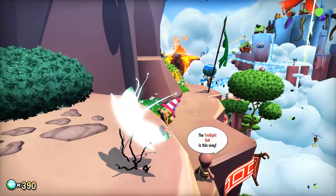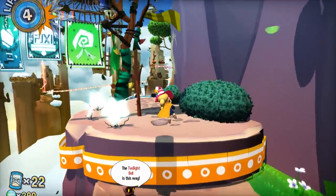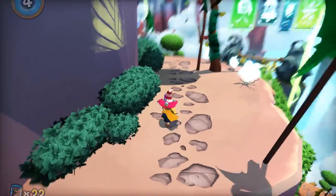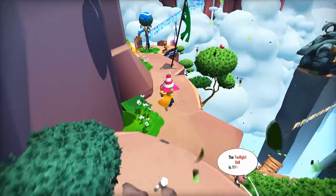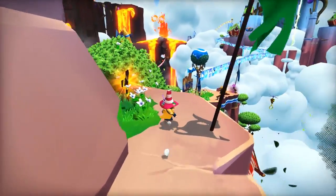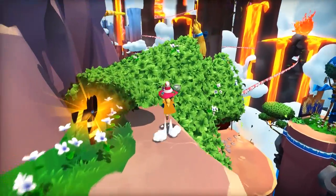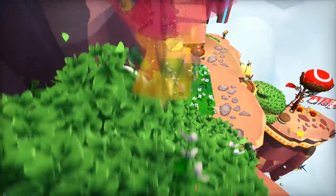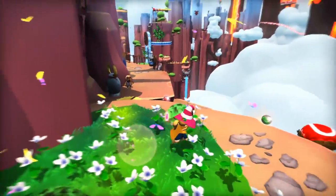So what have we got left here? We've got the Twilight Bell. We've done the Birdcage. So we've got the Twilight Bell, the Volcano. Yeah, I think the Volcano. And is there anything else? I don't know.